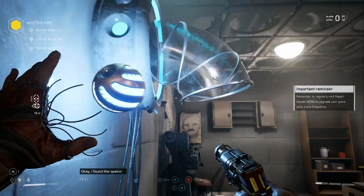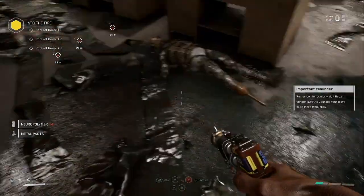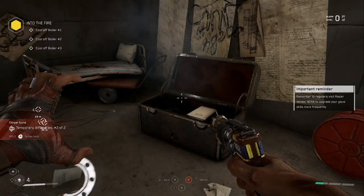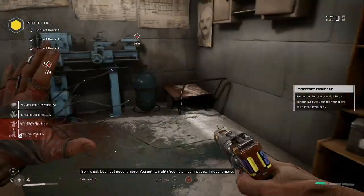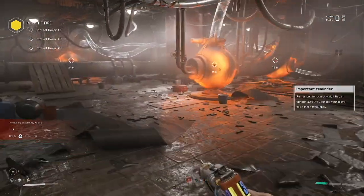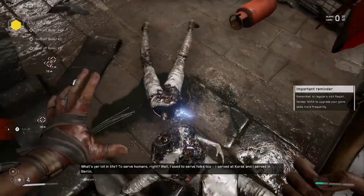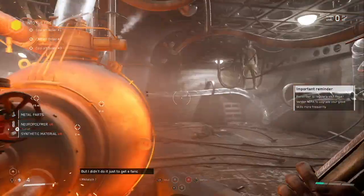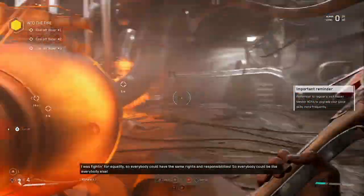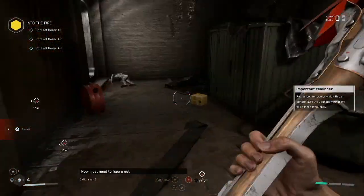How do I get into the pipe? Okay, I found the opening. Do I have to put this into the boiler myself? No, I just need to figure out how to put your damn thing on.